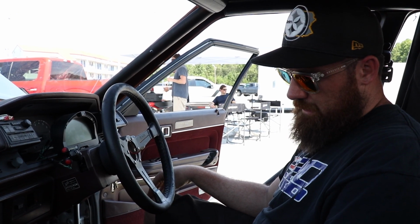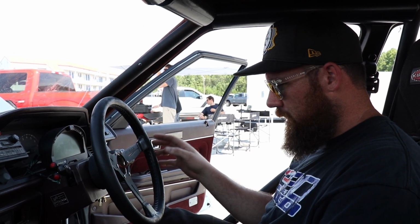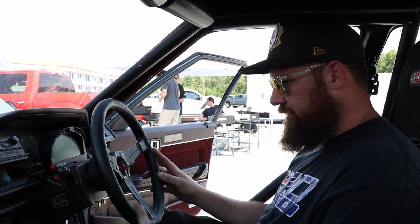We're just working out why the horn's not working. It was a slight oversight on my part. We do need a horn functioning for tech tomorrow. So I'm just going to rip the steering wheel off.